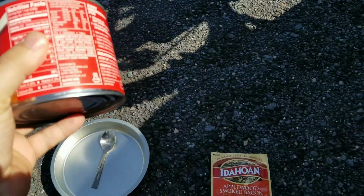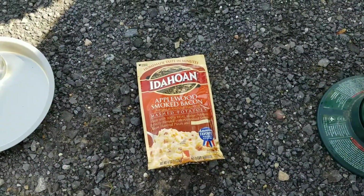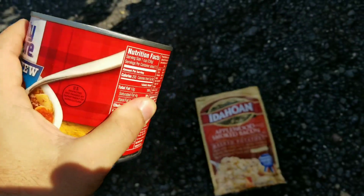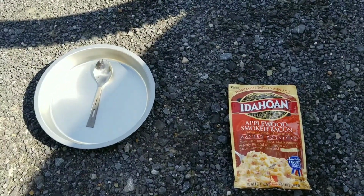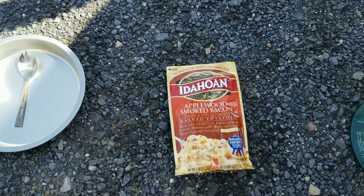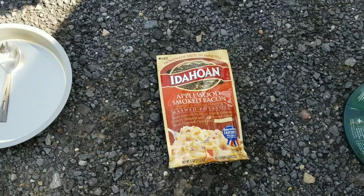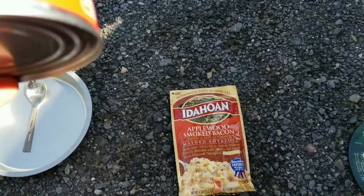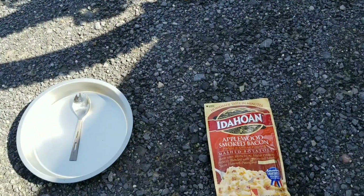So I was thinking these little guys that we also bought but didn't eat, mashed potatoes, as the base. It's a nice little shepherd's pie. So I figured I'd try it out, see how that goes. I wouldn't have bought the applewood smoked bacon flavored for shepherd's pie. We bought that as a mashed potato side that we never ate. But I'm going to try this one out for dinner as well. Let you know how it goes.